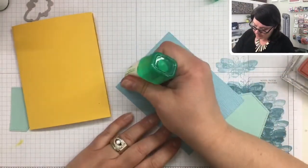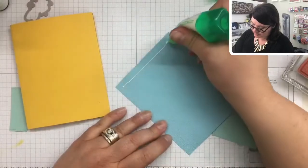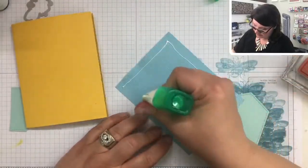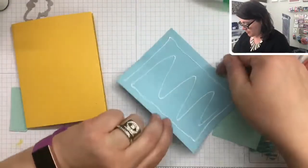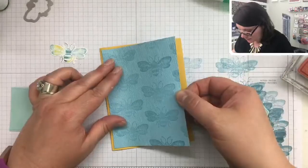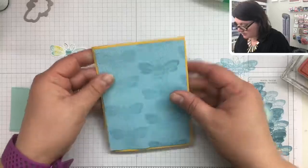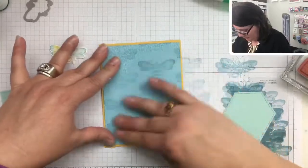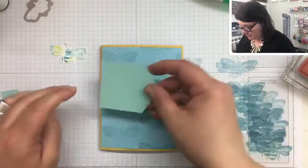Okay, let's glue that on. Of course, I'm using my liquid glue to get all those little bumps covered. Make sure it sticks. You can also use Tear & Tape too, that works as well. Cover up some of this Crushed Curry. I'm not a yellow fan. Yellow makes me want to run and leave. But it's okay. We're all good.